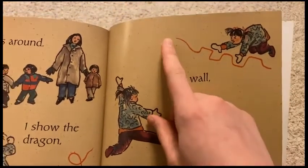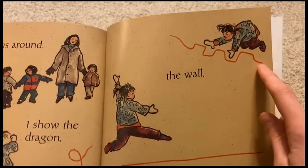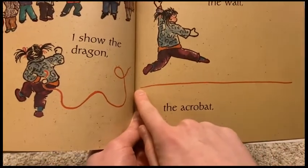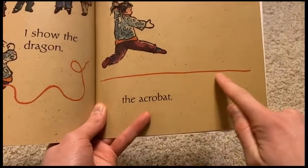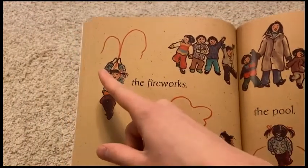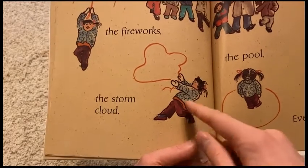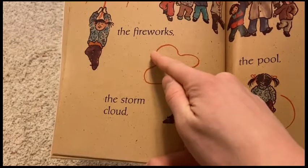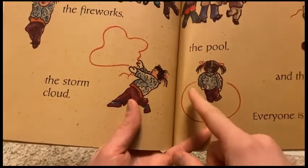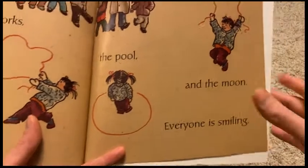The wall. Remember how this one went? The acrobat. Straight line. She has to bounce on it. So not very changing. The fireworks. The storm cloud. This one is kind of funky. The pool. Nice and calm. Ready? And the moon.